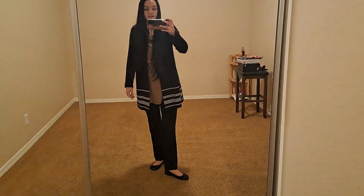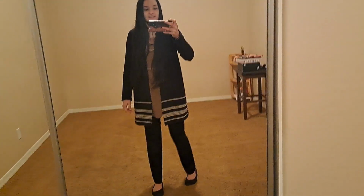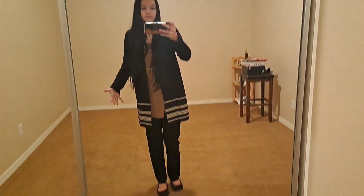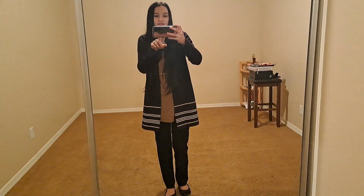These I have found to be the comfiest shoes to wear for teaching, so that's why I stick with these most of the time. They're very worn, but they definitely serve my purpose. And the thing about teaching is you don't have to look super fancy and put together and perfect all the time, because it won't stay that way throughout the day. So that's my outfit for today.